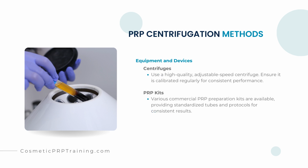Equipment and devices. Centrifuge. You want to invest in a high quality adjustable speed centrifuge. If you cheap out here, you're going to get inconsistent results. Make sure it's calibrated regularly too. PRP kits. There are commercial PRP kits that make your life easier. They provide standardized tubes, protocols, and everything you need for a consistent outcome.